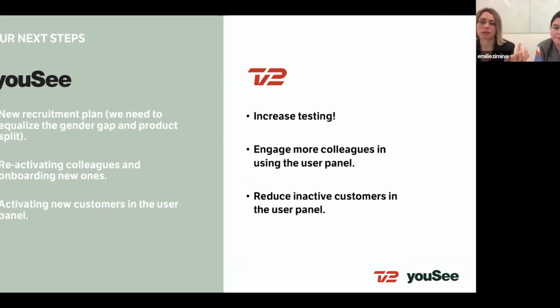And that is something that we found to be quite a huge risk in having a panel, is that if none of your colleagues or yourself are using it frequently, then the users are not contacted. And then what's the point of having a user panel? So it's quite an important case. And then lastly, we are also looking into how we can reduce these inactive customers in our panel. Do they want to be part of it, or what is going on here? And I know that Preeti is coming up with some new features around that, so that can help us. For example, are our messages landing in their spam filter or something?